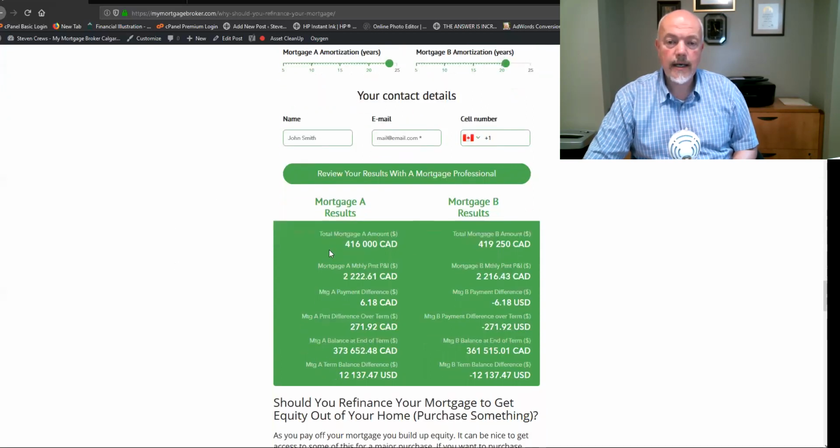And so we can see by these calculations, right now she has $416,000 owing on her house, payments of $2,222, and the difference, I just used $2,216, so a $6 difference over the next 44 months. That works out to be $272 difference approximately.